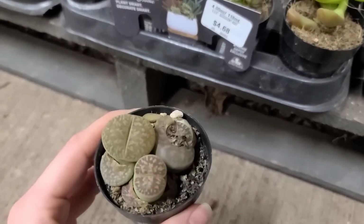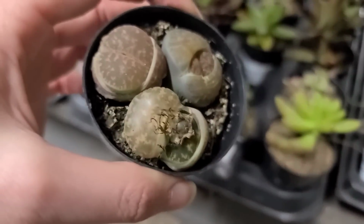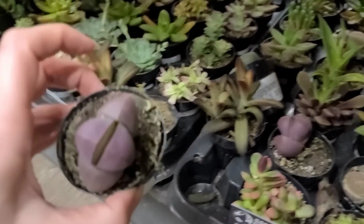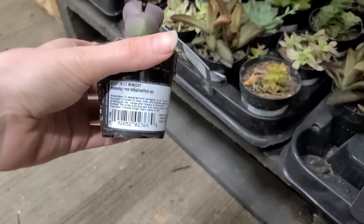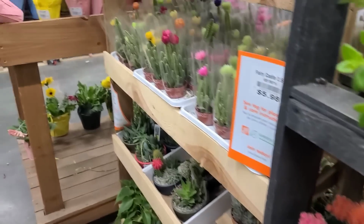So just checking out these lithops really quickly before we go. I have seen them pop up. These ones look kind of nasty, but I have been seeing them if you've been looking for them. And with that said, that is it for Home Depot. Do you see what I'm saying? You never know what you're gonna find.